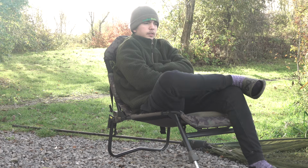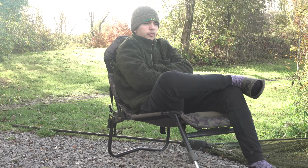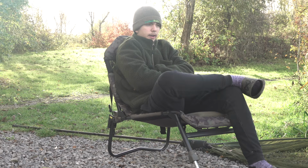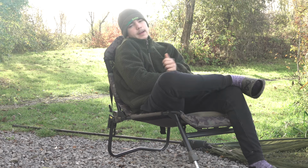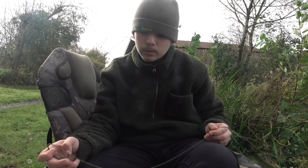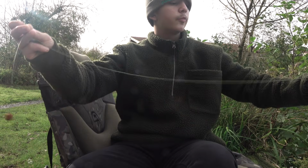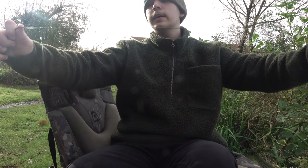and redo it. So once I've got it in, I'm going to go over my rig and lead setup and bait that I'm using for this fishing session. Right, so I'm just going to quickly go over my setup whilst I'm fishing here on Nick's Lake.